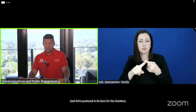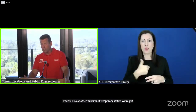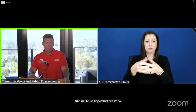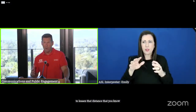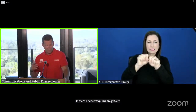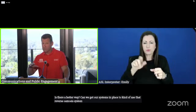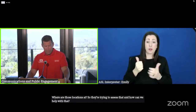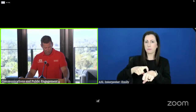There's also another mission of temporary water. We've got a team of experts from New Orleans District who will be looking at what we can do to lessen that distance. You're trucking in water now. Is there a better way? Can we get our systems in place to use reverse osmosis? Where are those locations? So they're trying to assess that and how we can help with that. How can we help purify water and cut down the time of getting fresh water to people?